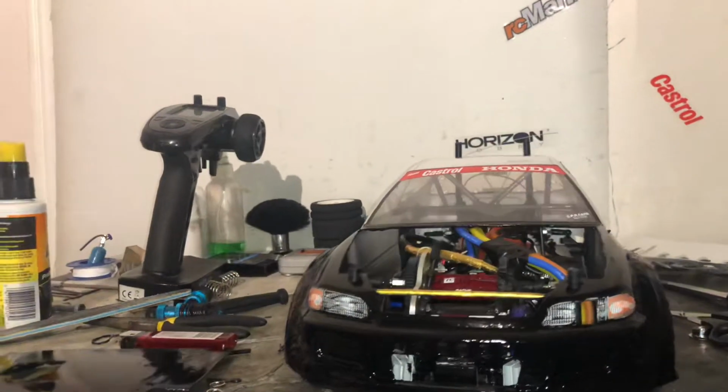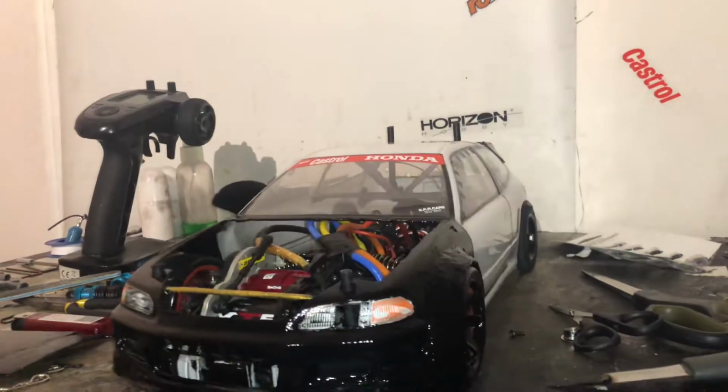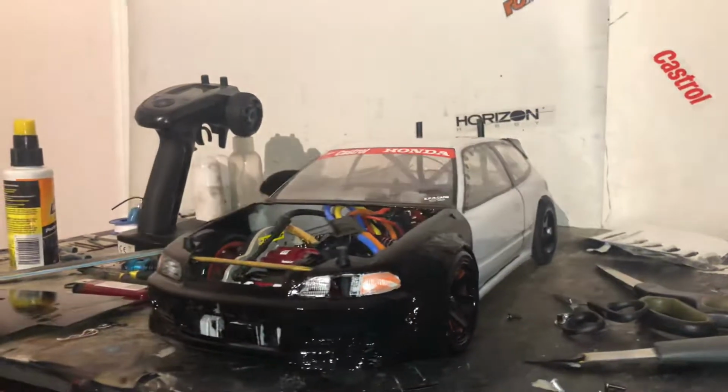The next time you see this car is going to be back up and running, so turn on your post notification bell so you can really see what this car is going to do.